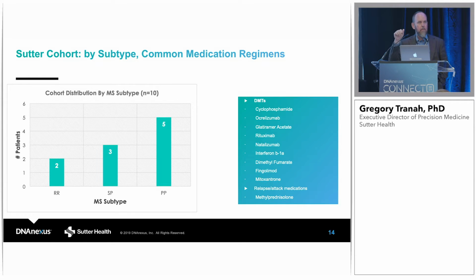What's interesting here is of the 10 patients that we've actually confirmed disease subtype in, half of them are the primary progressive, the rare version. So we're already generating an overrepresentation of this group, which is really critical, actually, because this is the group that is the most impacted by the disease and the hardest to study. So we're already finding that we can get these patients into our study.